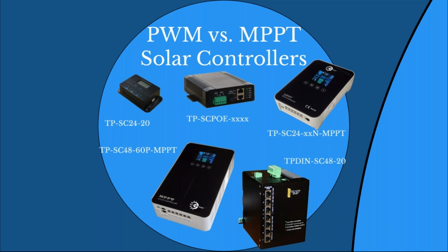Then we also have our TPDIN SC4820. This is a 20 amp 48 volt controller, but it also has a 7-port PoE switch built into the controller, and each port can be configured to be 24 or 48 volt output. It also has our TPDIN monitor firmware built in, so you can remotely monitor and control your equipment. I'll talk a little bit more about the TPDIN firmware in a minute.